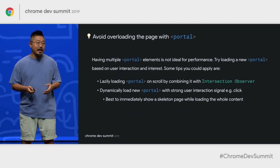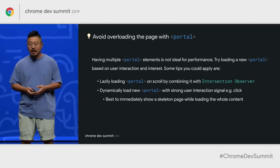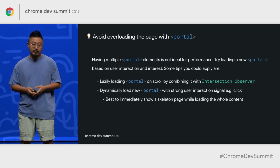Last but not least, and I cannot emphasize this more, while portals is a powerful element, avoid overloading the page with portals. What you can do here is try loading a new portal based on user interaction and interest. Something like using the intersection observer to lazily load a portal, or dynamically creating a portal on user interaction, immediately showing a skeleton UI while the loading completes.